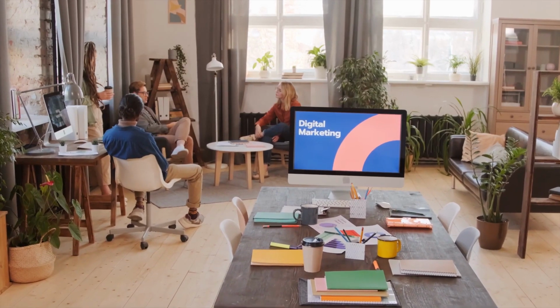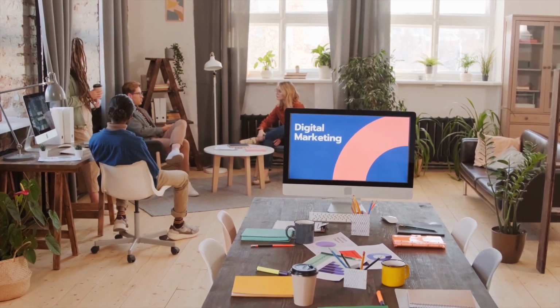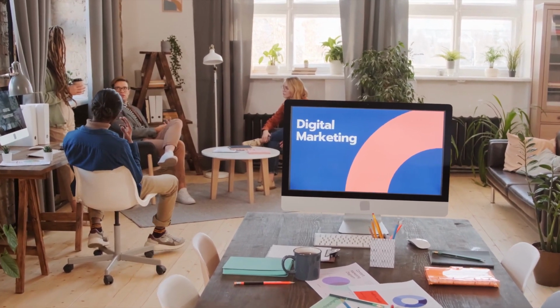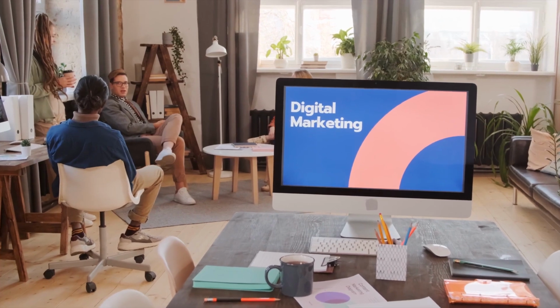Additionally, automation lets you create personalized email campaigns to showcase the latest trends and exclusive offers. It's like having a marketing expert working non-stop for you. Automation transforms your business and allows you to work smarter, not harder.